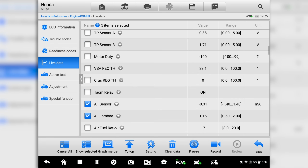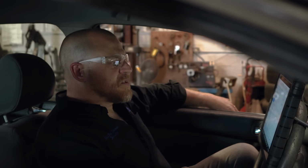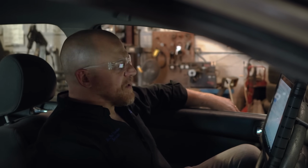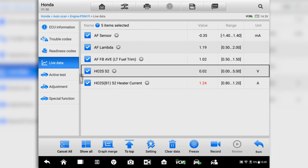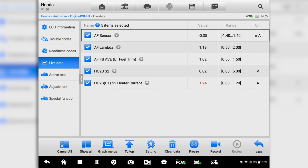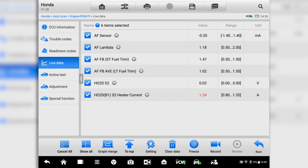I really feel like I need to wipe this memory. It's coming down. We fixed this car. Just the memory's a little bit different than what I'm used to seeing. You see the downstream's showing 0.02 right now. Upstream is showing me a minus 3.5 milliamps. Oh, what just happened? Where's my short term? Why did I deselect that? I don't like that. Why are we so high? I feel like we have an actual lean condition.